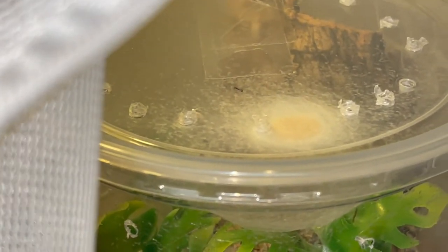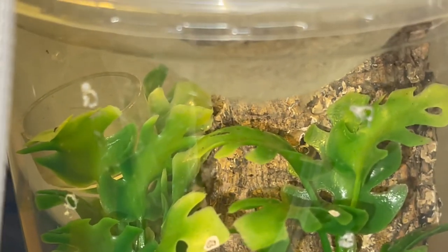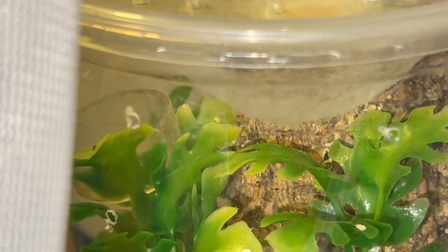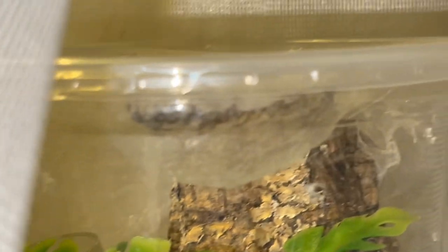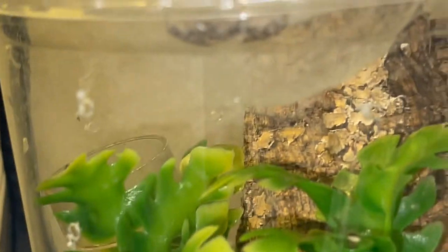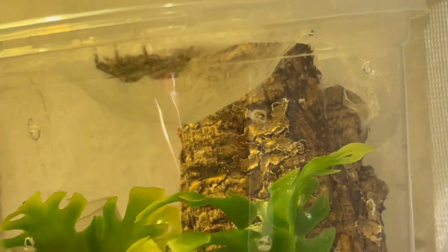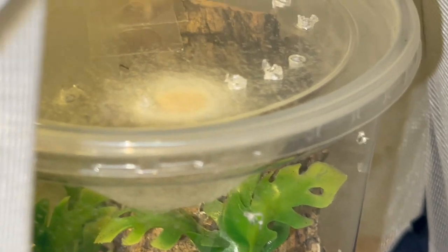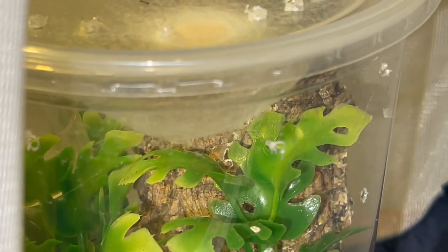As you can see, she has created almost like a silken dome around it, and she has completely sealed herself in along with her egg sac. I know the camera's probably not picking that up too well, but there she is, being a good little mama. So, I'd say in about 2 to 3 weeks, possibly a little longer, we should have some little jumping spider slings.